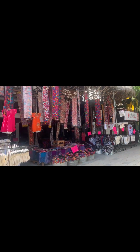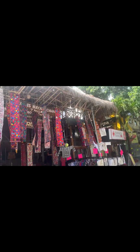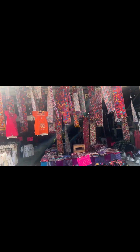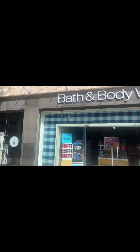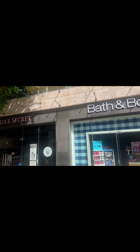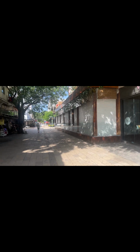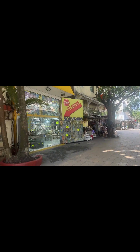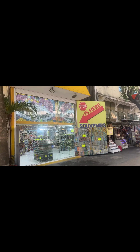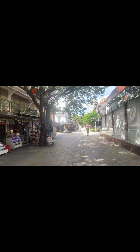And again, buenos dias. It's going to be more expensive because you're on this tourist thoroughfare. So everything down here is going to be more expensive, but you've got everything that you need that you've had from back home. You can get it here, plus you can get some of the local stuff that I think is as good, if not better, for a better price.